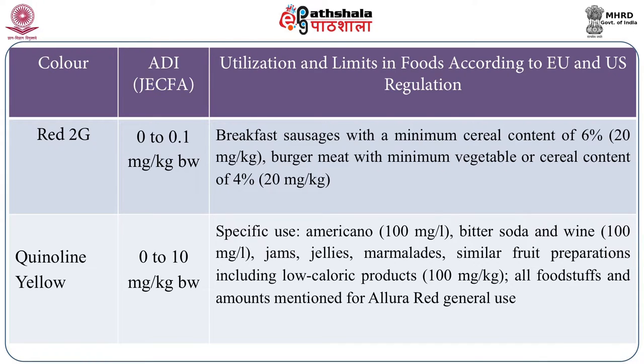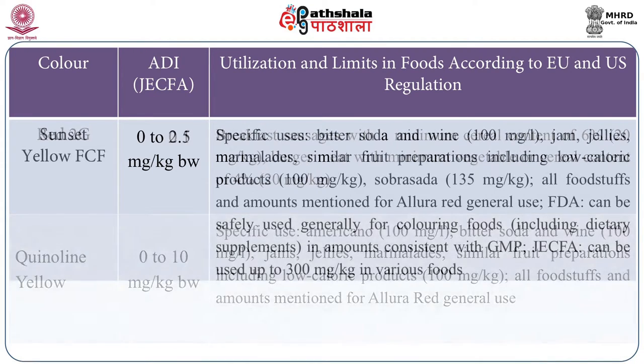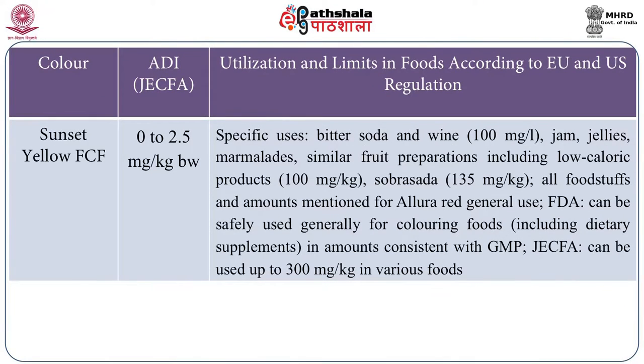Quinoline Yellow has an ADI of 0 to 10 mg per kg body weight, and the specific use includes Americano, bitter soda and wine, jams, jellies, marmalades, and similar fruit preparations including low caloric products. It can also be utilized in all foodstuffs in amounts mentioned for Allura Red general use. The next color is Sunset Yellow FCF, which has an ADI of 0 to 2.5 mg per kg body weight. The specific use includes bitter soda and wine, jams, jellies, marmalade, and similar fruit preparations including low caloric products also.